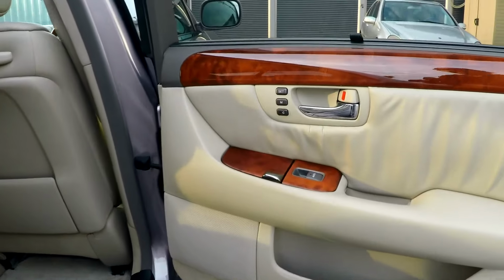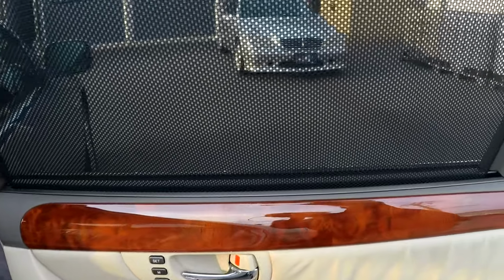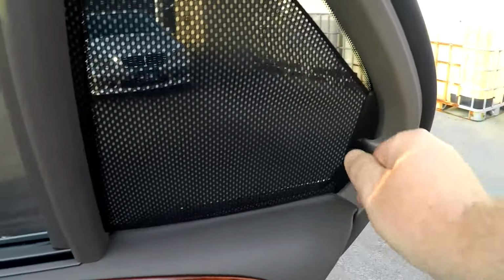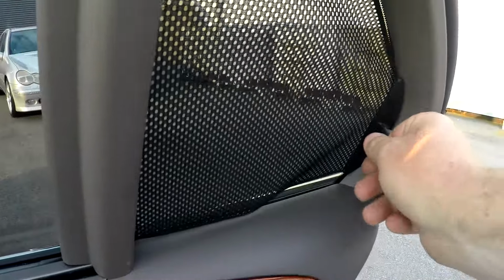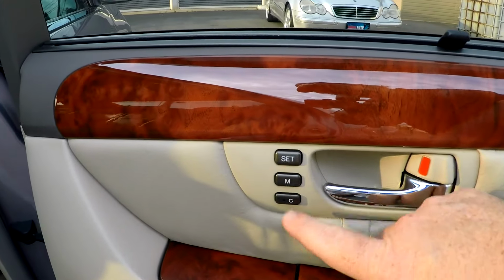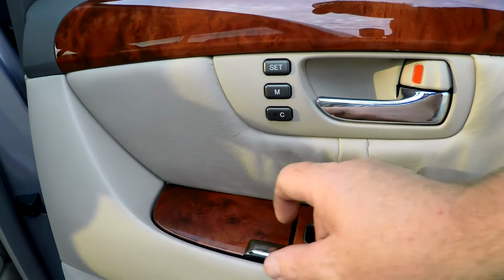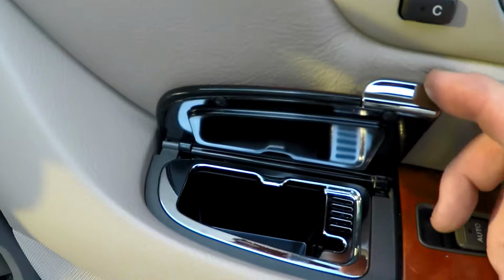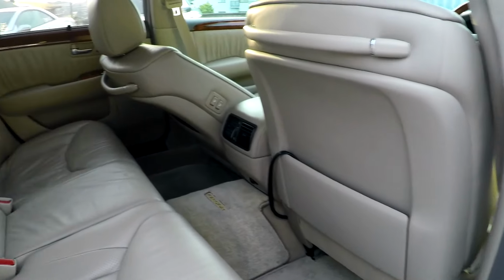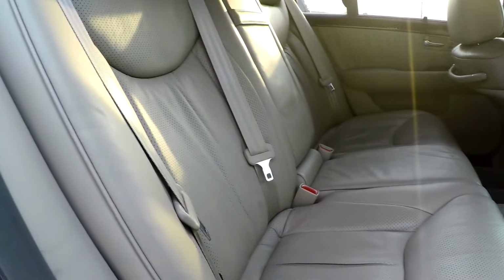Okay, your door panels are really good. Both doors have pull-up sun visors. Okay, and you've got the side one here as well. So it's just like that. Good if you've got kids, I suppose, or a baby in a baby seat in the back here. Got memory here for your seat. Obviously auto window, never been smoked in. Okay, leather's absolutely beautiful.